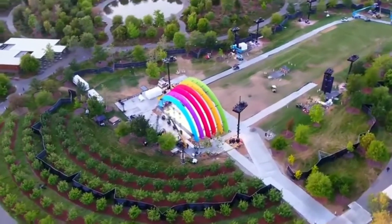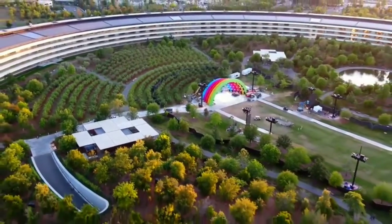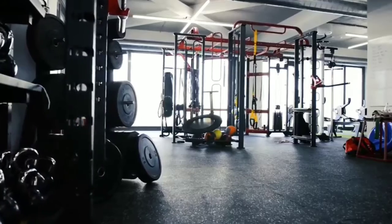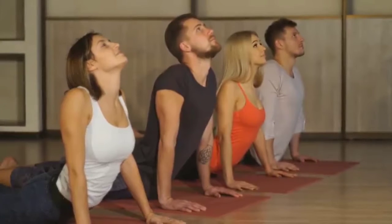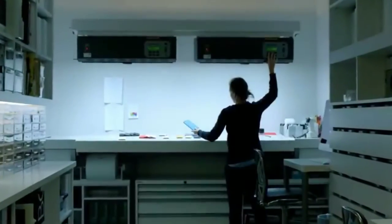To encourage workers to maintain a healthy lifestyle, the grounds feature 3.2 kilometers worth of various walking and running trails, as well as 1,000 bikes that can be used to commute between the buildings. Other lifestyle facilities include a gym, wellness center, and a couple of basketball courts. There's also a huge 2-story yoga studio where the desk jockeys can wind down and ease out their back pain. The campus really does look after its staff and the environment too.